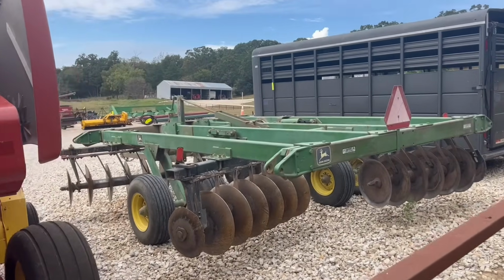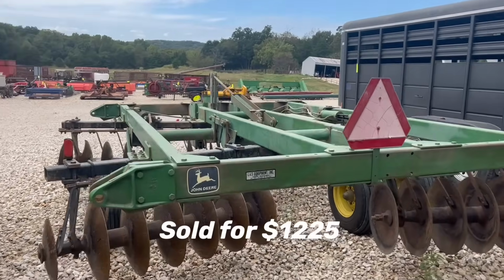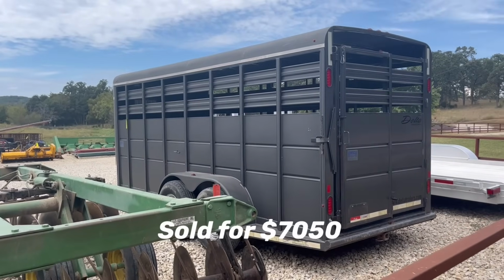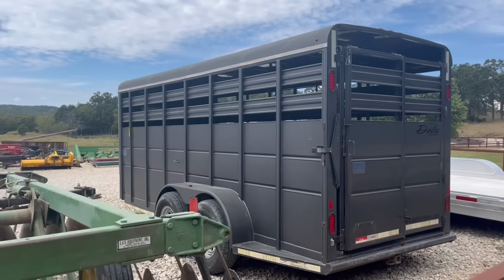Nice little John Deere 12-foot disc here, really clean disc. Came from over north of the river by Rhineland, Missouri. A nice little Delta 18-foot bumper pull stock trailer. Really clean trailer. Came off of a small cattle farmer over by Rhineland, Missouri.